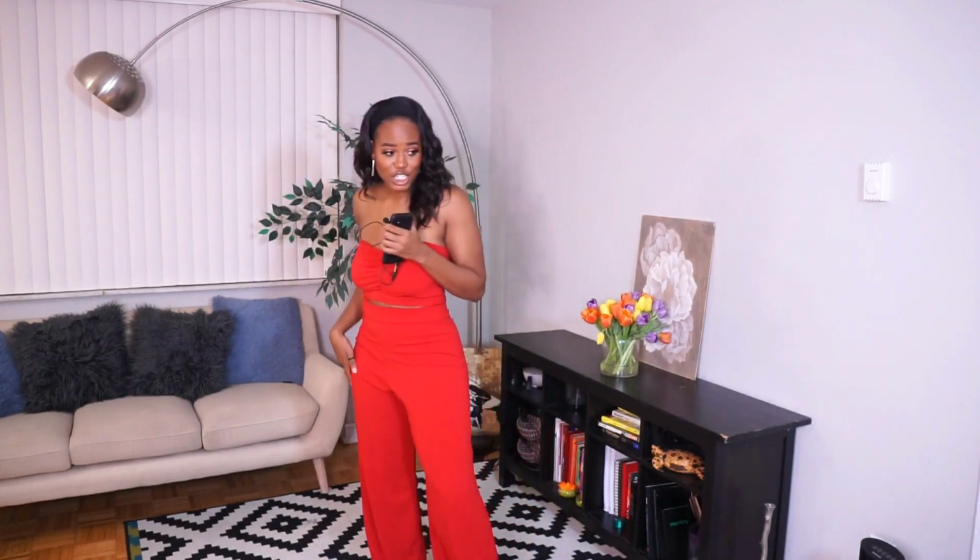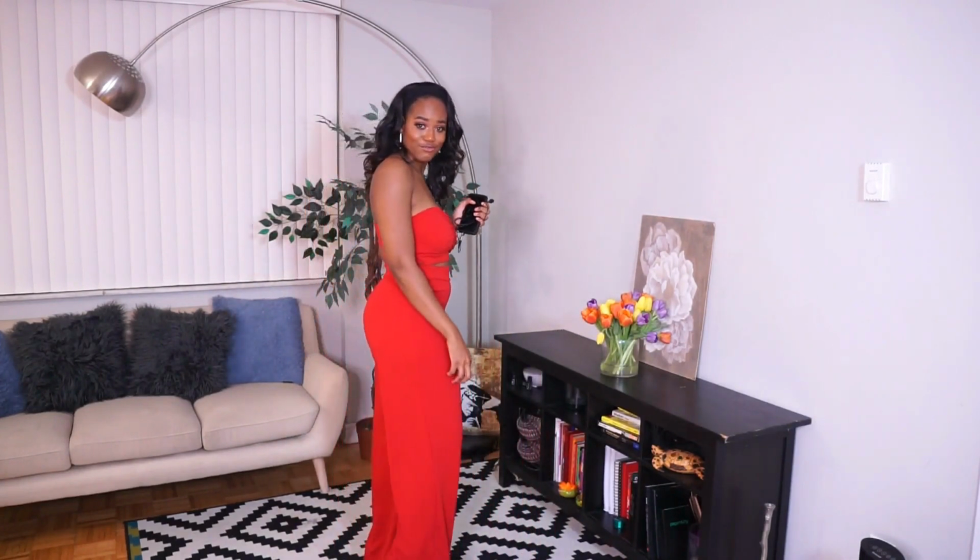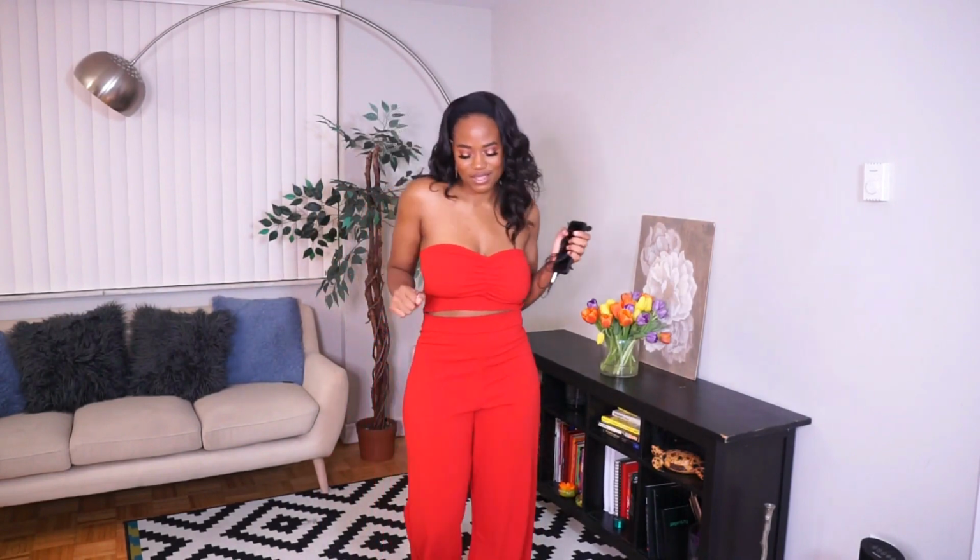I bought this in the tall section, and she tall. For those who don't know, I'm 5'9½, so I'm a pretty tall girl. And oh my God, I love this. I love this so much. That's my happy dance, by the way. This is definitely something I might wear on Christmas. Are you kidding? This is definitely a hit for me.